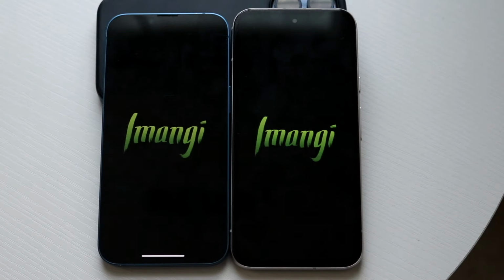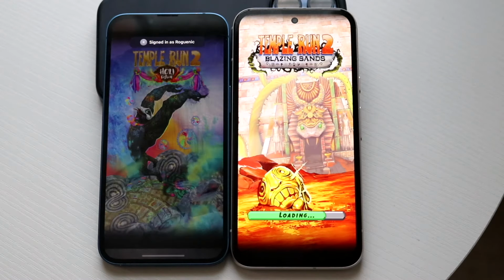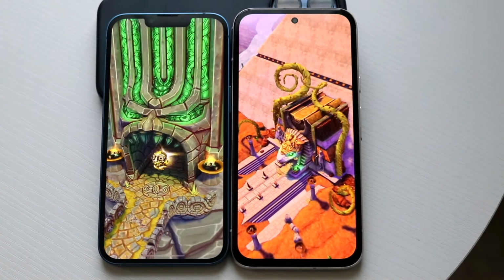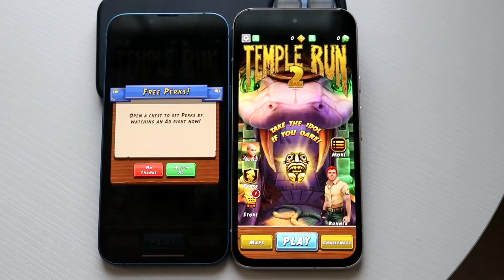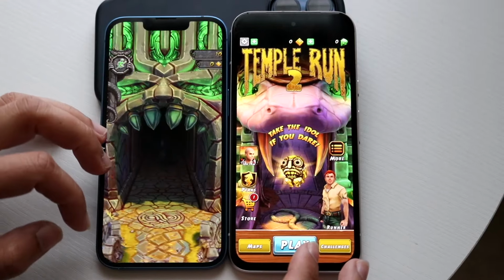Hopping out of this. Temple Run 2, 3, 2, 1. Now, as I always say, this game isn't super intensive or anything, but it's always a fun little one to test. And there's always lots of cool little things that you can do within this particular game. And the iPhone 13 actually looks to be a little bit faster here, which is pretty crazy. Not really expecting that, but still very, very surprising. So this one did load it up, this one faster. The iPhone 13 was faster here. The Pixel 8a a little bit slower.